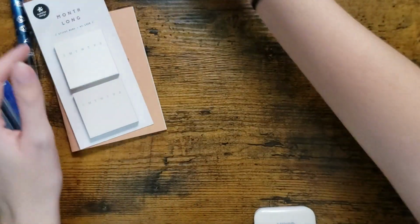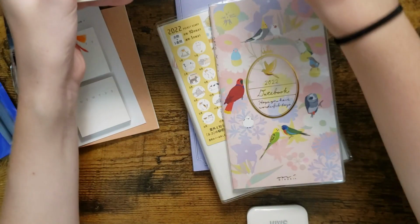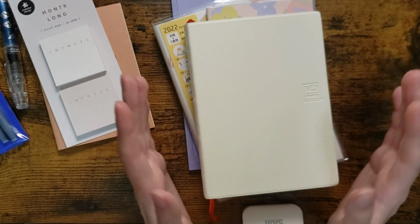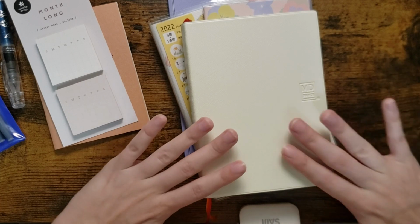So yeah, there are my planners for Q4 and 2022. I spent entirely too much money, but whatever, I'm excited to have this stuff, and it will get used in one way or the other.